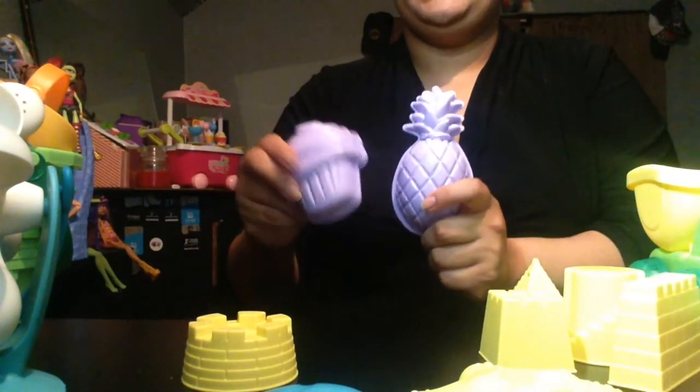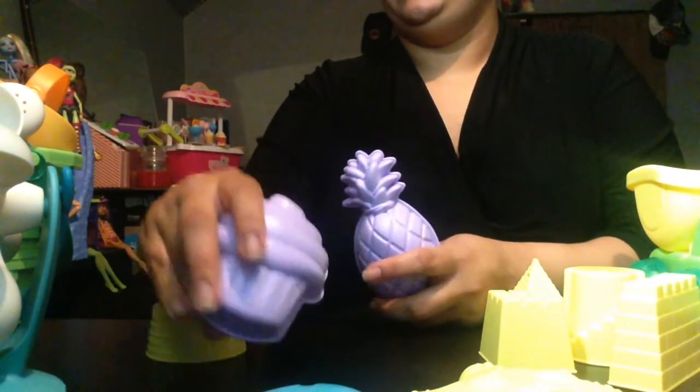We have five friends, all of the aquatic people. Two treats. Do not eat the sand treats. They look delicious. Don't eat them. Lots of things for building. I think this is awesome.